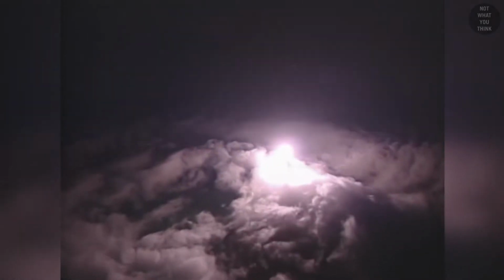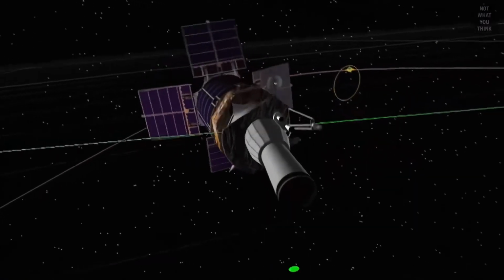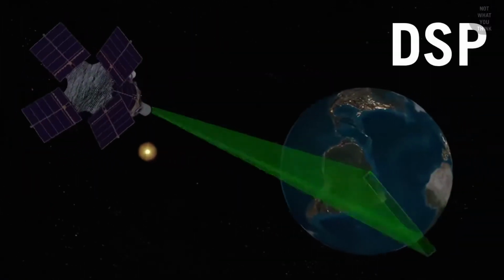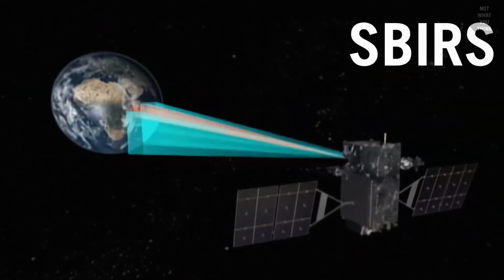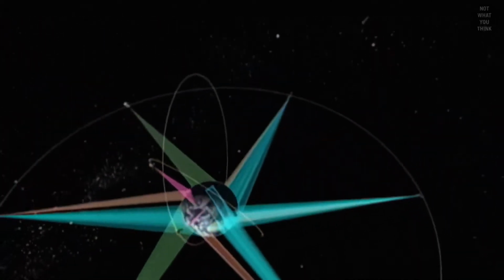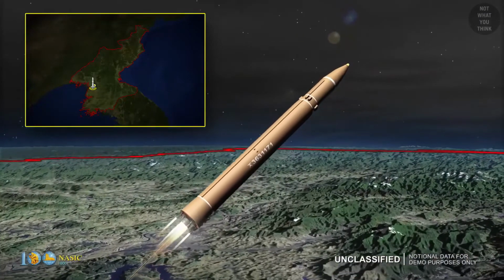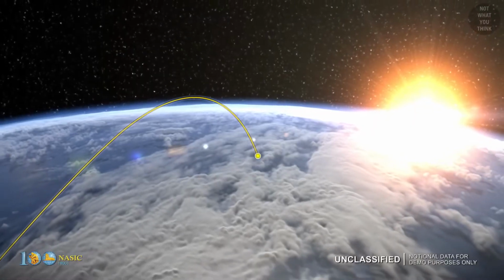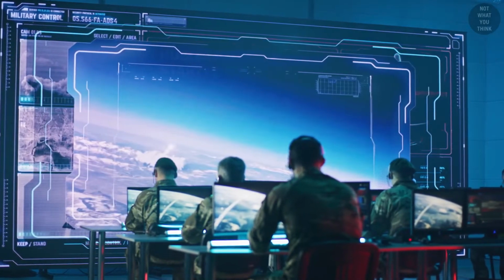It can take up to 30 seconds to detect the launch of an ICBM, depending on the weather. If it's cloudy, as soon as the rocket rises above the clouds, the missile's exhaust will be detected by infrared sensors, either on the older Defense Support Program satellites or newer space-based infrared systems. Once an ICBM is detected by multiple satellites, an accurate trajectory of the booster can be calculated, but not necessarily its target. And thus, a decision has to be made by command and control.